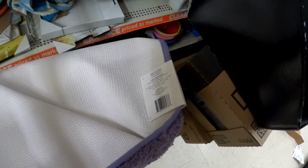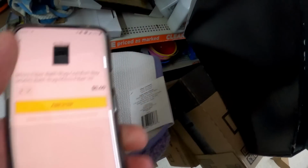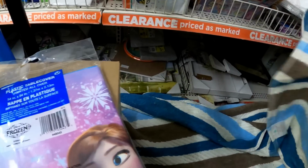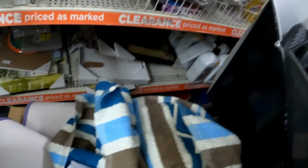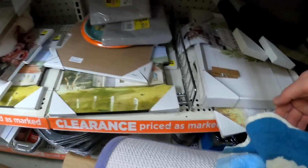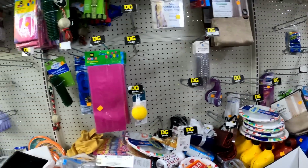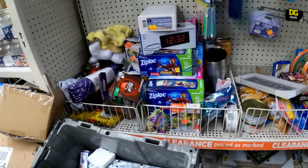Oh, I don't want to take a photo. Dollar General. There we go. Oh, there you are. Not seeing anything else, YouTubes. Batteries and stuff, those have been pennied. It's a different alarm clock.